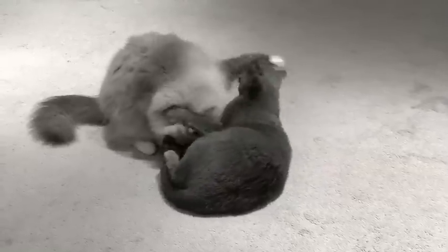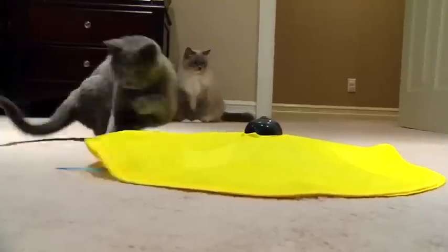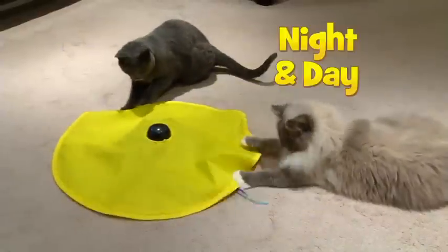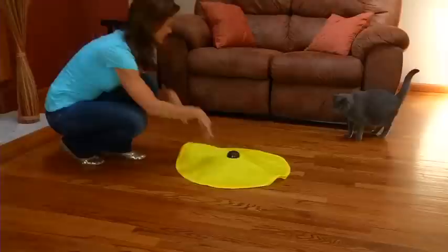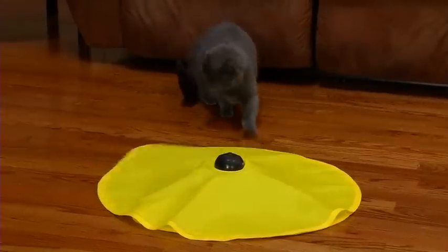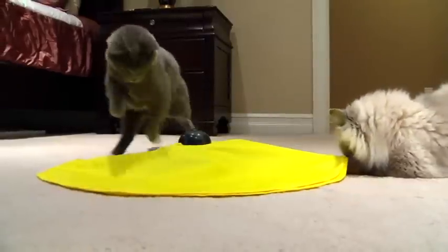Your cat gets bored and wants to play, but that can spell trouble when you're away. Introducing Kitty Carousel, the exciting new cat toy that keeps your kitty entertained at play, both night and day. Just press the button and watch Kitty Carousel silently attract your pet instantly as she tries to catch the peekaboo wand. No matter what their age, cats love to stalk and pounce on prey.